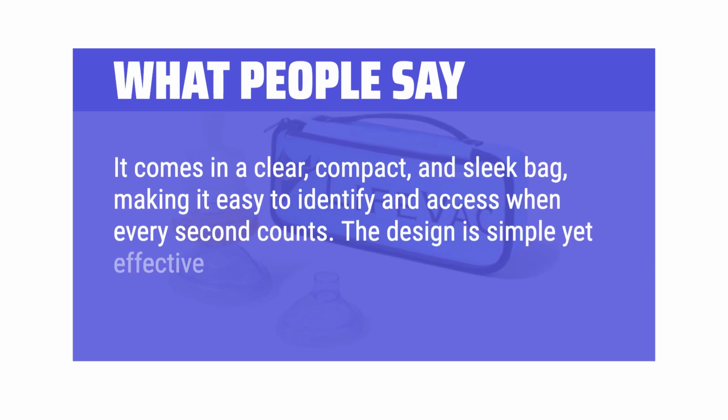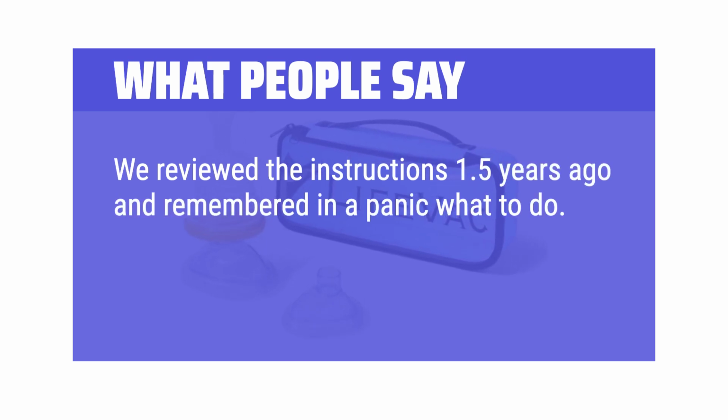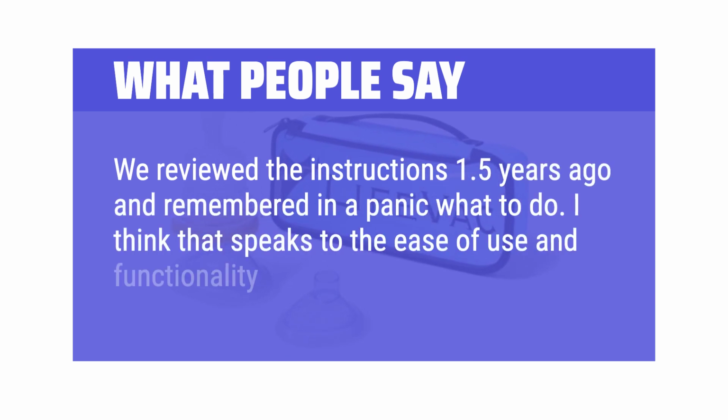The design is simple yet effective, and it feels well made. We reviewed the instructions 1.5 years ago and remembered in a panic what to do. I think that speaks to the ease of use and functionality of the product.